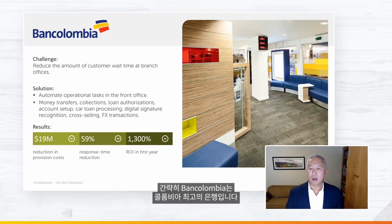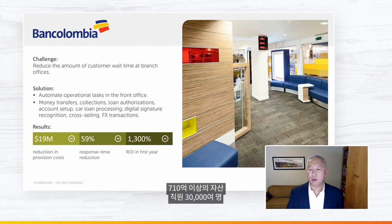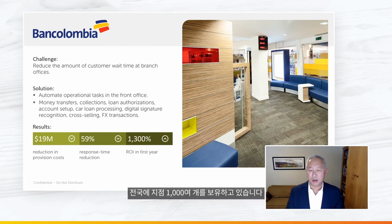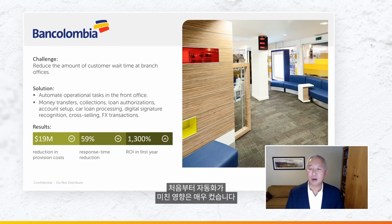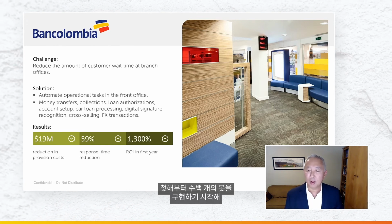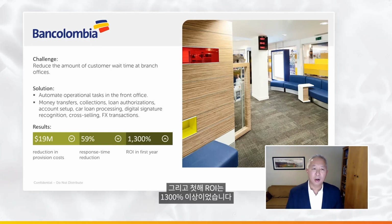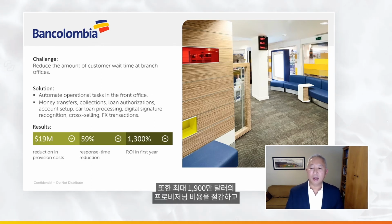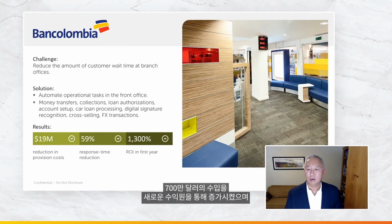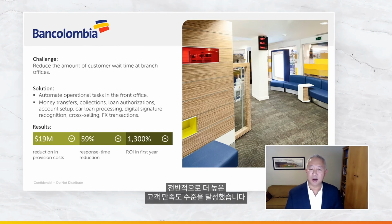So overall, Bancolombia is the number one bank in the country of Colombia with over 71 billion in assets, more than 30,000 employees, and more than 1,000 branches across the country. Right from the get-go, their impact with automation has been very significant. They started in the first year implementing a few hundred bots and are currently at greater than 8,000. And in that first year, their ROI was greater than 1,300%. That also matches up to a $19 million reduction in provisioning costs and increased income of $7 million from new revenue streams, all wrapped up with a higher customer satisfaction level across the board.